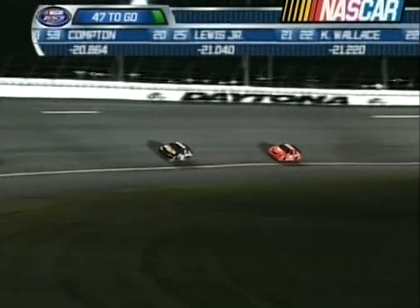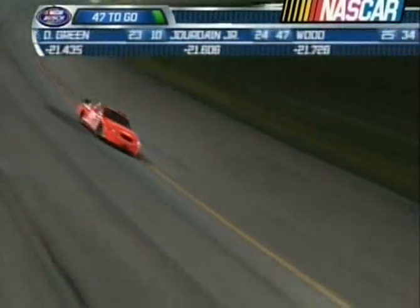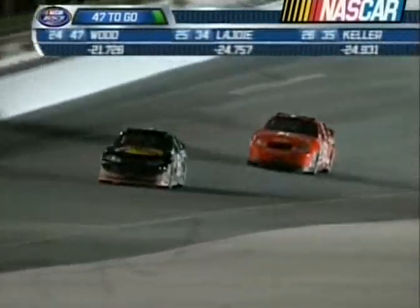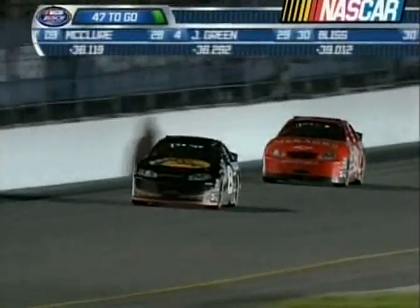Almost looked like he spun the tires when he got down off the jack. He did. For some reason, that left rear tire lit up. Normally it's the right rear tire that lights up so badly, but this time it was a left rear on Paul Menard's car as he was leaving pit road.